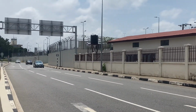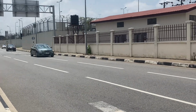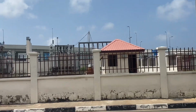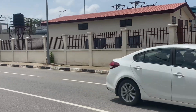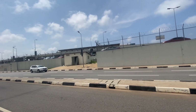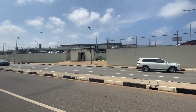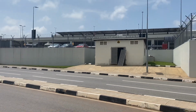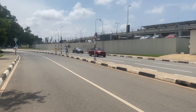Yes, so if you are watching this video from all over the world, you can park at the Terminal 3 departure section. You can just go there and get your family members and your loved ones going. Then you can come back down to the Terminal 3 parking area and park.